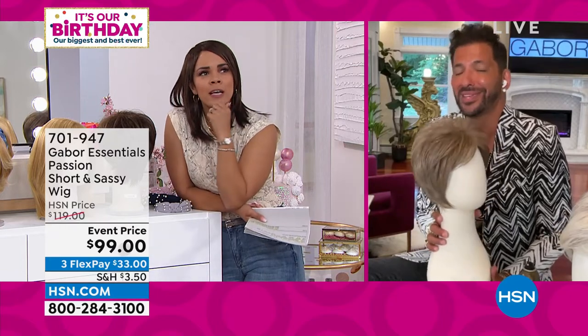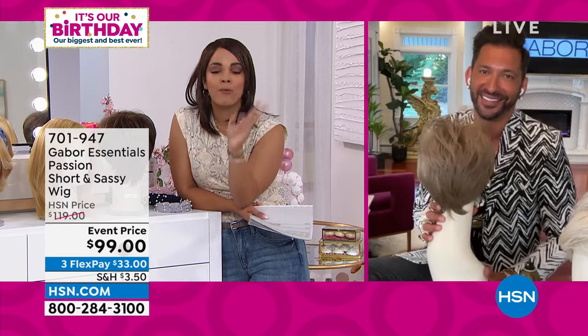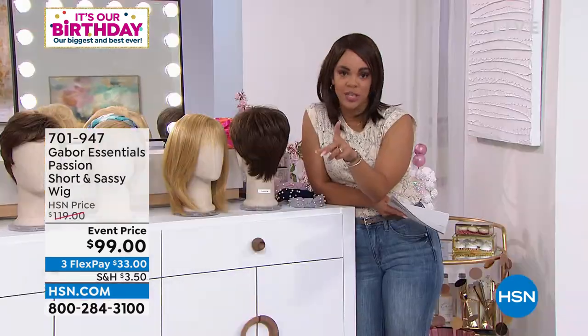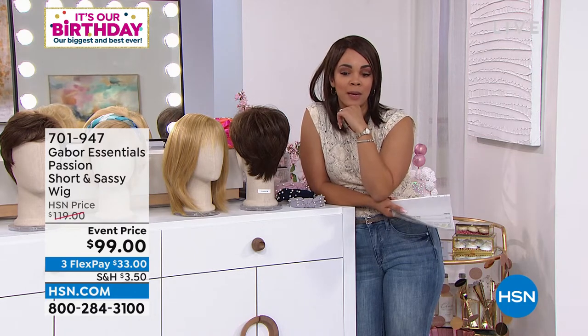I bought her one of the blonde options. And if you do want brown blonde, I have 24 left. Brown gray, I have 13 left. And then the light gray, I have my final 30. That's it. So limited in that one.